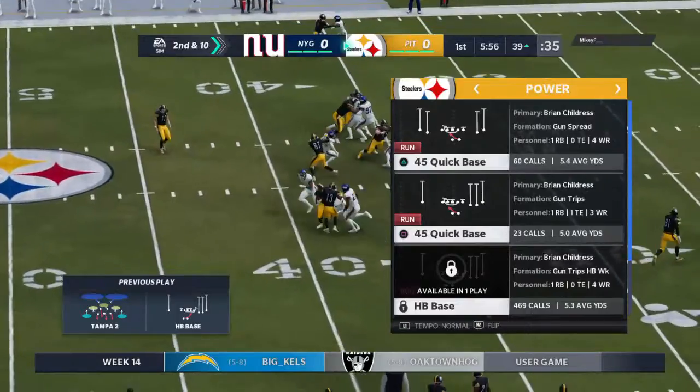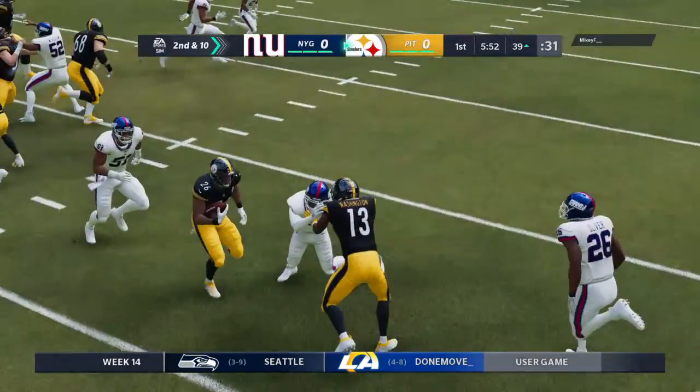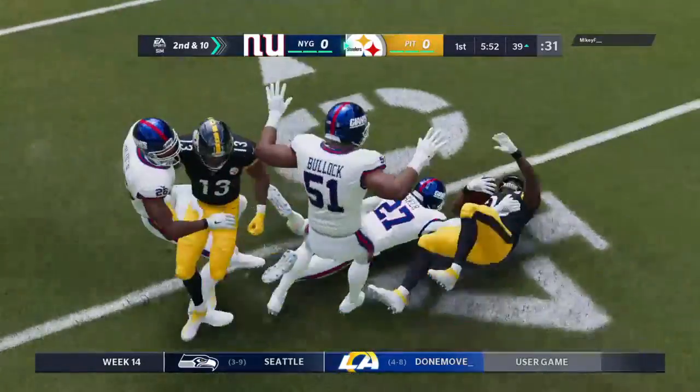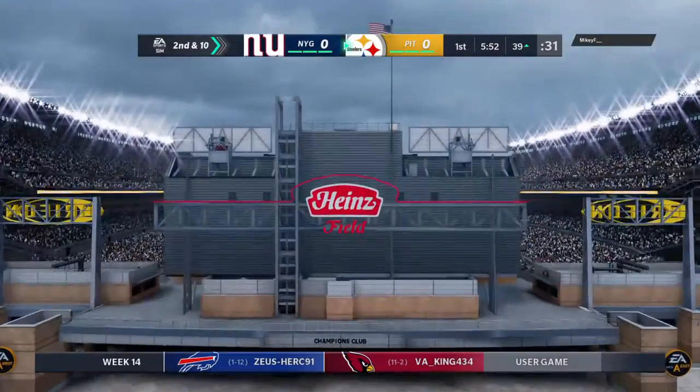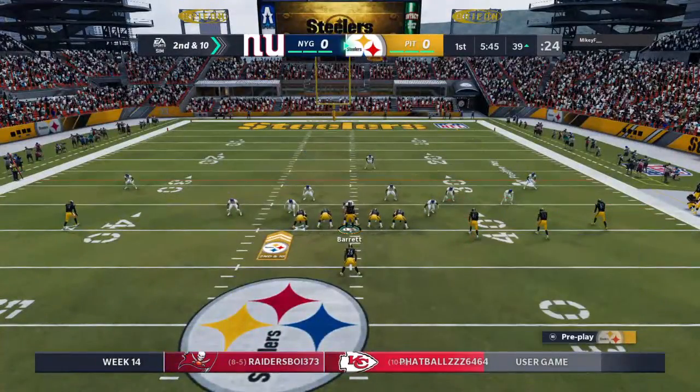Out on the edge, you love to have cornerbacks like that can bring him down in the run game. And you're also exposed to everyone. It really becomes a one-on-one play, doesn't it? You're out there by yourself on the edge. The best ones know how to make the play, and we just saw an example of it right there.